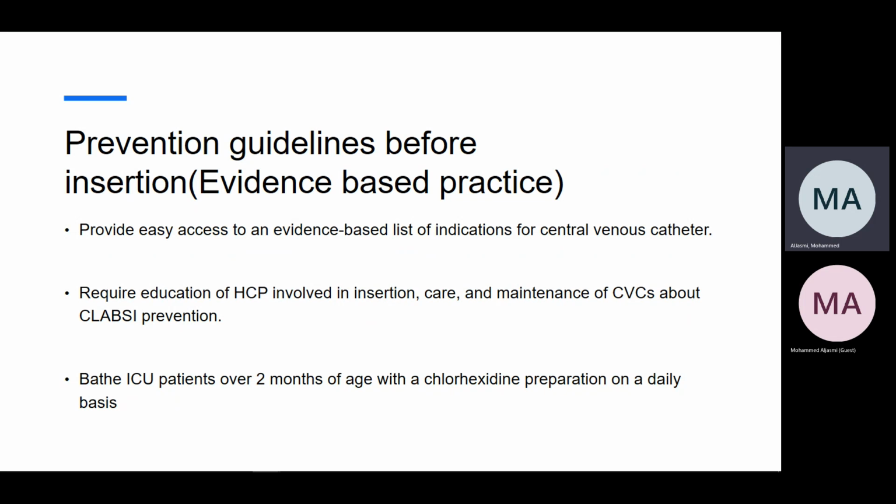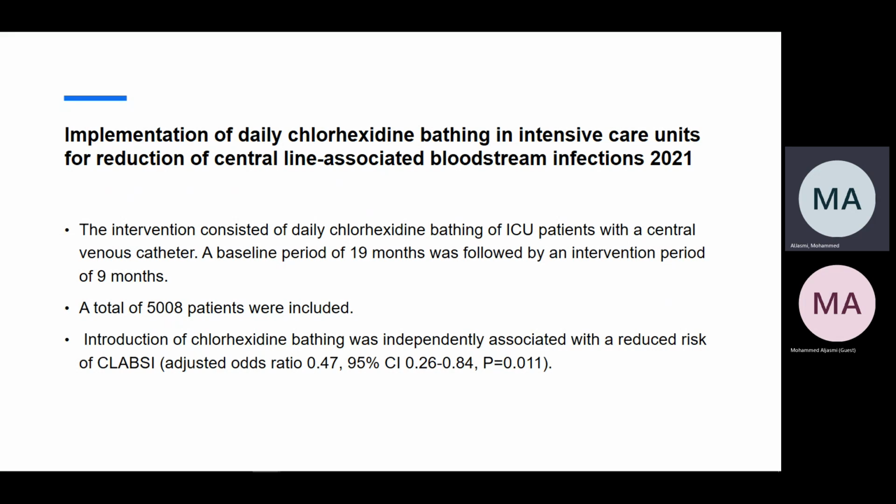And this is one of the studies, done in 2021. They tried to compare daily chlorhexidine bathing in ICU patients and its relation to the reduction of CLABSI. This study ran over 19 months. The intervention was only for 9 months, and almost 5,000 patients were involved. They found a reduction in CLABSI in those patients with a p-value of 0.01 and a confidence interval between 0.2 and 0.8.